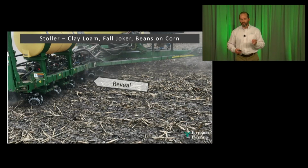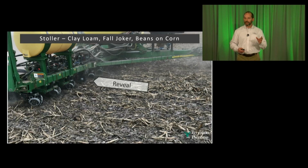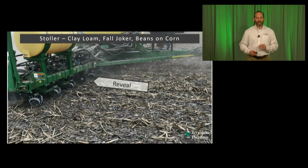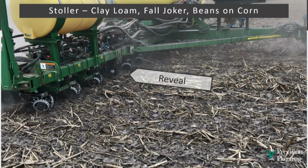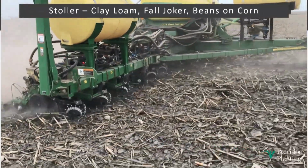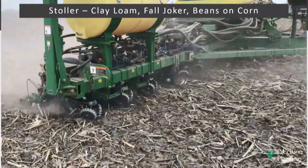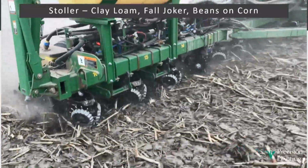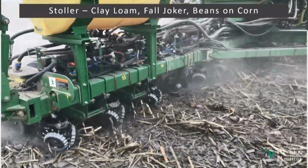As we watch the video I'm about to play, I want you to focus on row 13. Row 13 has the one Reveal prototype that we had available early in the spring, and watch how it interacts in this environment versus the Martin row cleaners with clean sweep on the other rows. Watch for Reveal's ground engagement capability. Reveal does a phenomenal job of hugging the ground and staying engaged where it can flip out of the way all of those root balls and corn stalks.